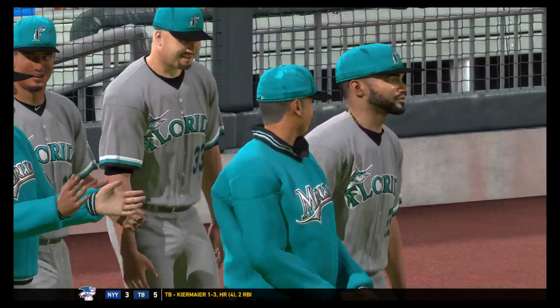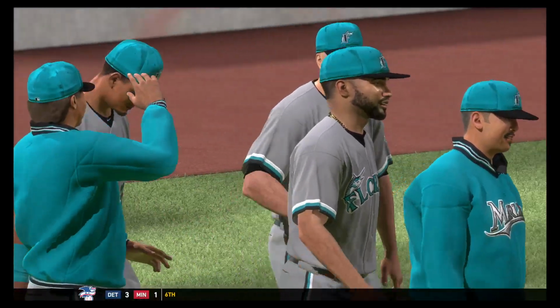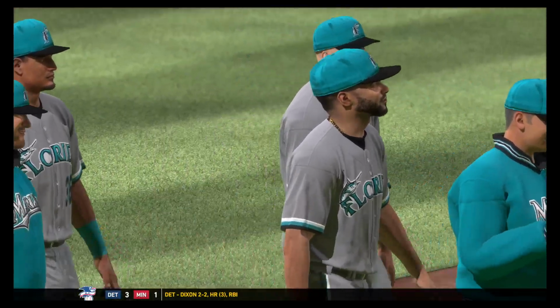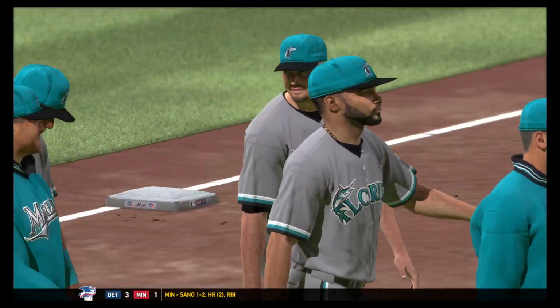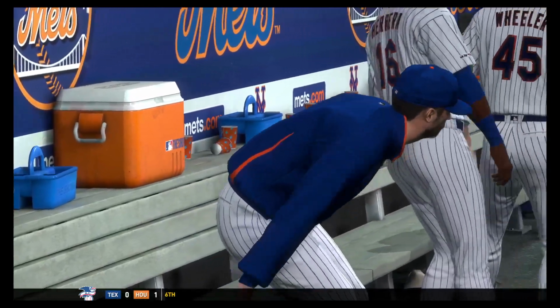5-4 the final tally. Miami took the lead in the 4th and held on until the end. Sandy Alcantara wins his 3rd of the season. Seth Lugo was only able to work 4 innings as he takes the loss. Drew Steckenrider hammers down the save, his 7th of the campaign.